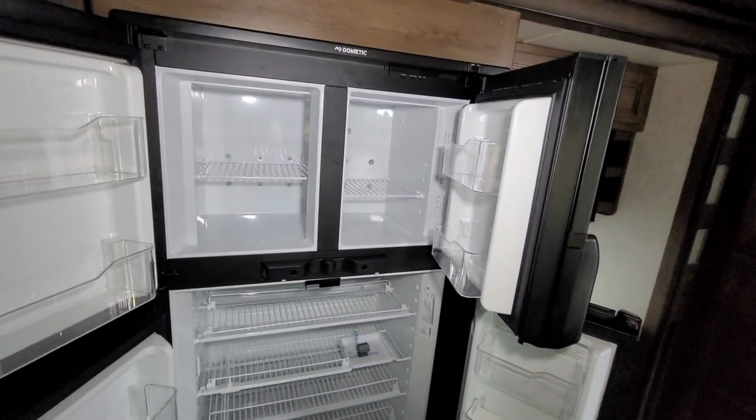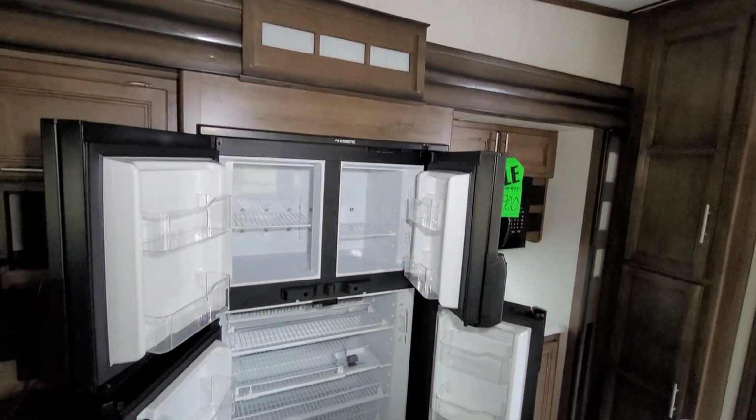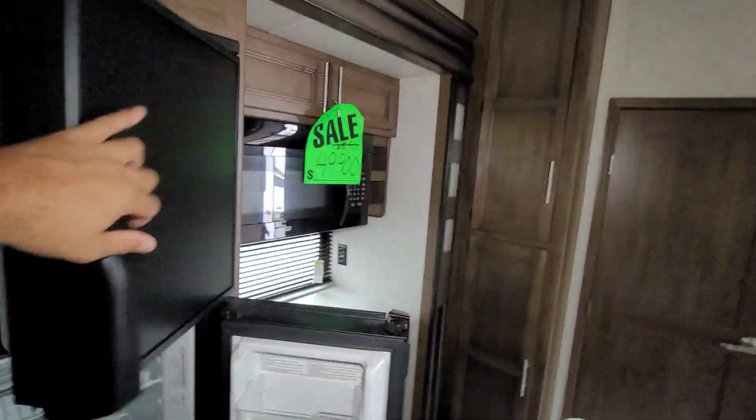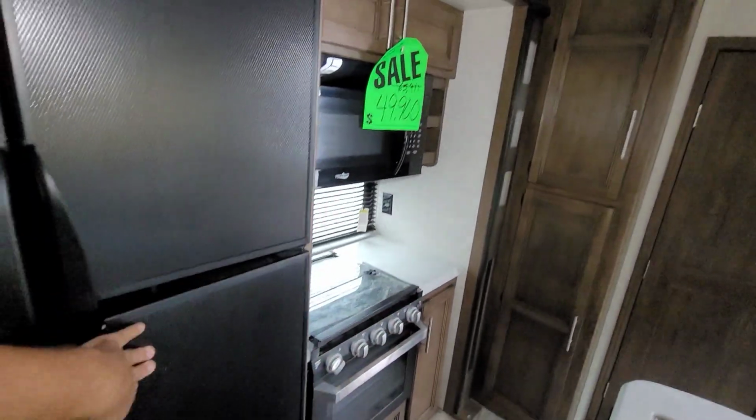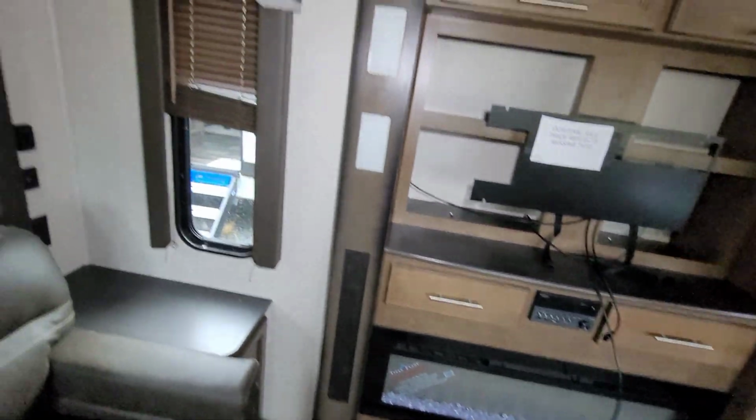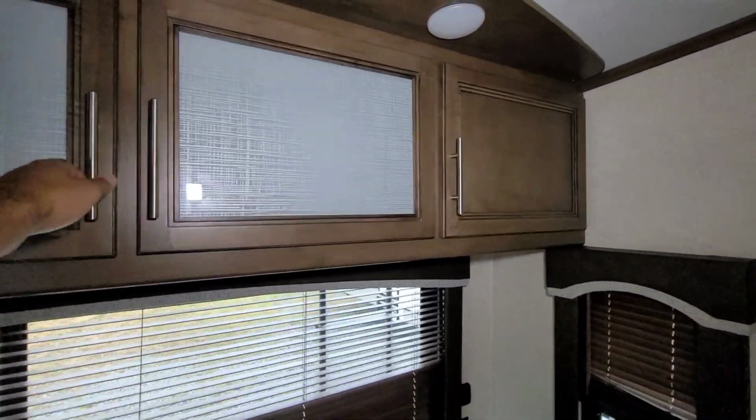And then you got the double freezer. That is massive. That is amazing also. That's just what you want. Dometic freezer, Dometic fridge. Fireplace would definitely come in handy and look good. And plenty of storage up top.